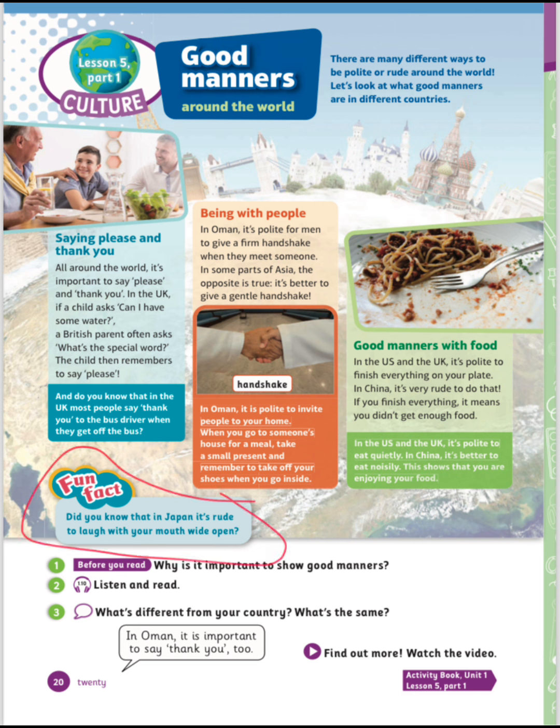Fun fact. Did you know that in Japan, it's rude to laugh with your mouth wide open? Exercise number 3. What's different from your country? What's the same? Let's read the example. In Oman, it's important to say thank you too.